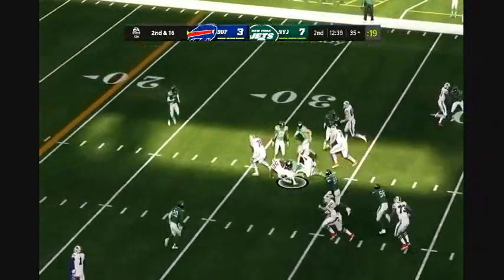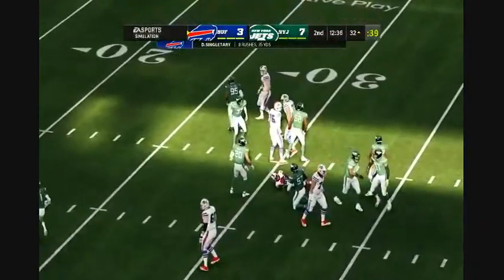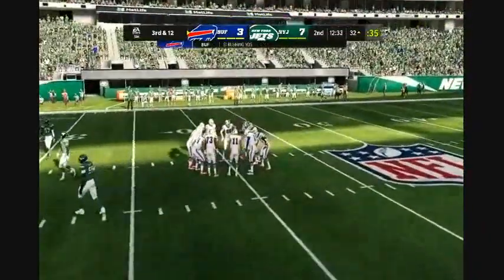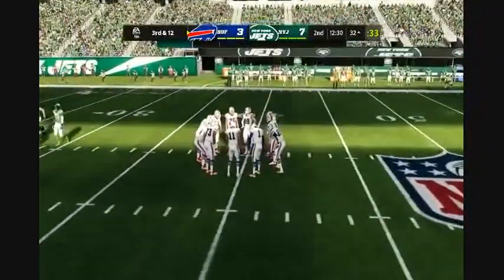On the give, this is Singletary. And not much running room. Down to the 32. 3 yards on the gain. They're going to need to do better on this next play. It'll be 3rd and 12.